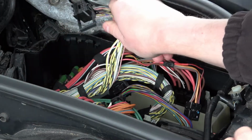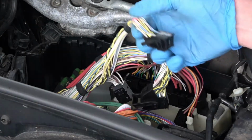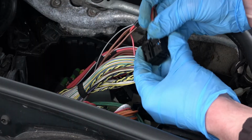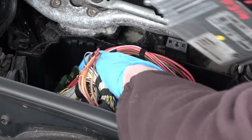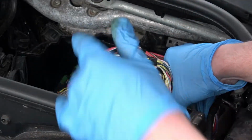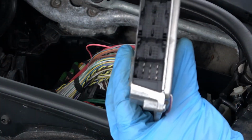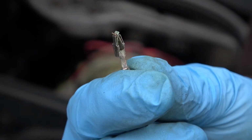As well, I checked all the wiring for oxidation or anything cut. Luckily, I didn't discover anything wrong. So let's put everything back together. Do you remember the missing male pin from the damaged ECU? It was actually hidden in the old female pin.